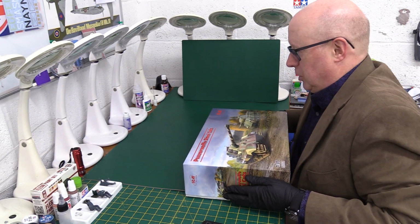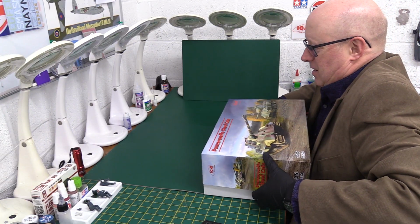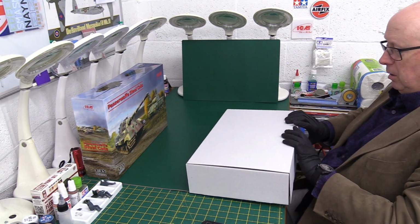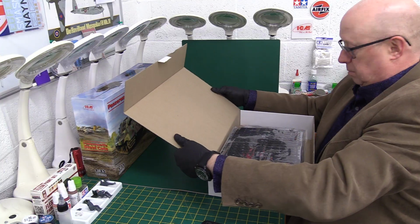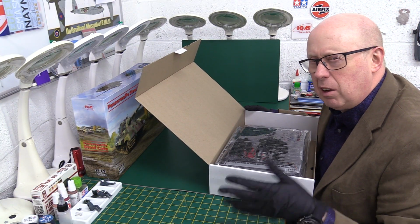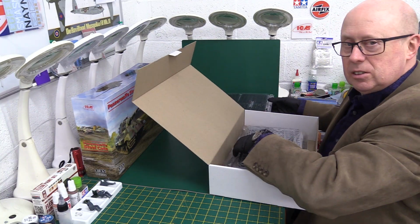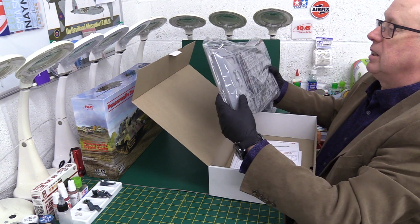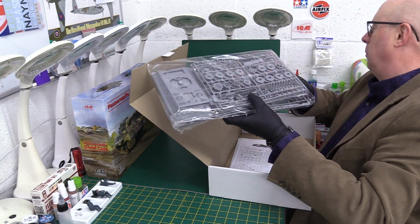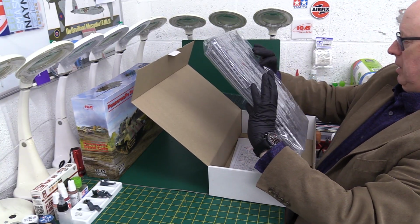Some proper Panzers, German heavy armour. Okay, there we go. Big box, and a lot of plastic in the box. A lot of plastic. Now, to tell you the start, this is retailing in the UK around about £55, which sounds about right to me for two tanks. That's not bad, is it? 35th scale. So there is our King Tiger in one bag, Panthers in the other bag. Ooh, I think there's going to be a lot of track parts to assemble.